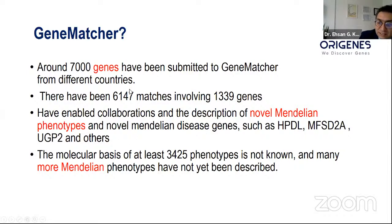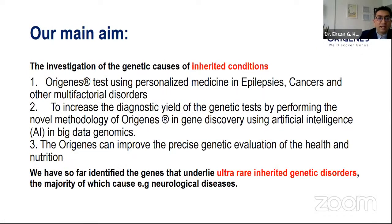So we are quite expert at reanalyzing and collaborating with different centers and finding similar cases in different parts of the world. And Origins wants to give this service to solve those undiagnosed cases with a big team of clinicians, bioinformaticians, and also artificial intelligence experts. The molecular basis of at least 3,000 phenotypes is still unknown, and many more Mendelian phenotypes have not yet been described.